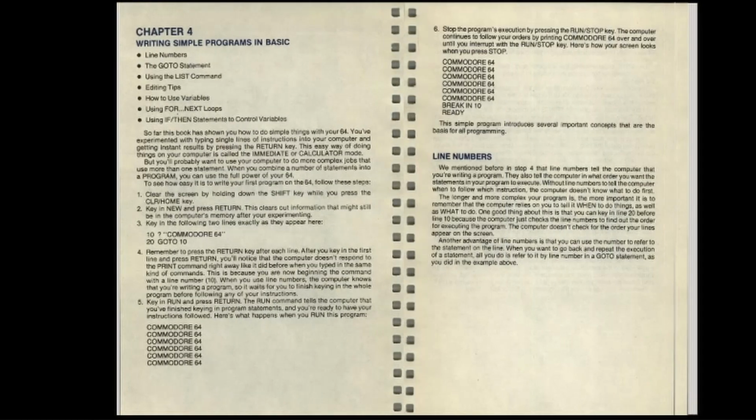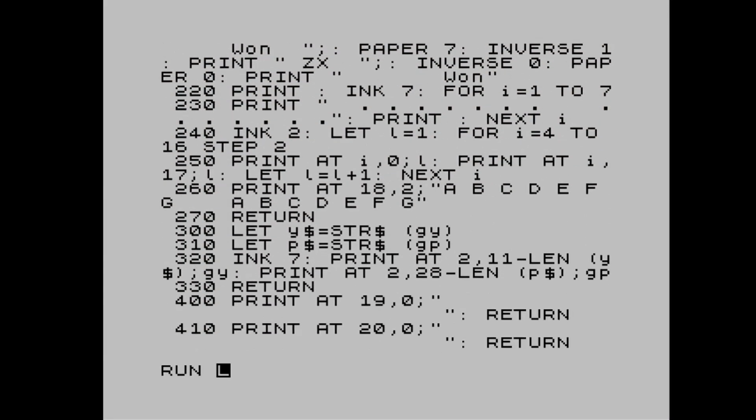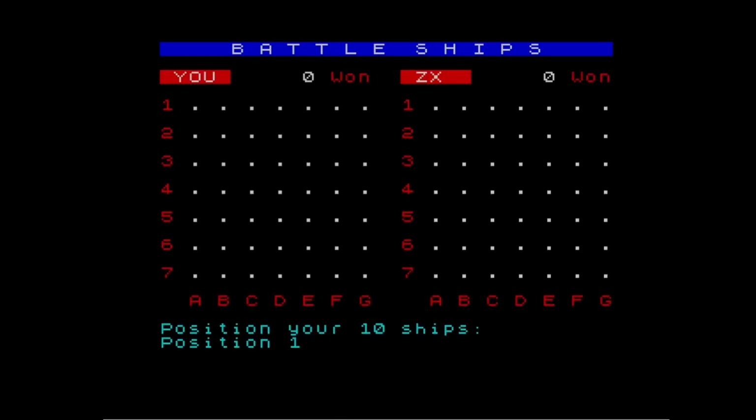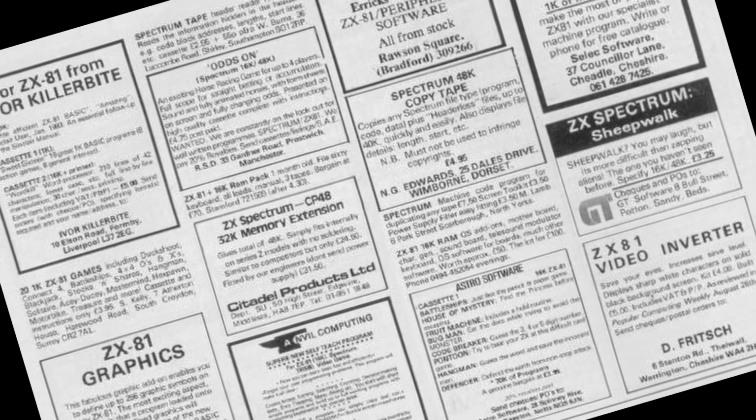Most of the manual was a basic introduction to the BASIC language, and some users took the time to learn the language and write their own games or applications. Some people would try and sell these programs. Adverts would appear in the back of magazines for these games and software.